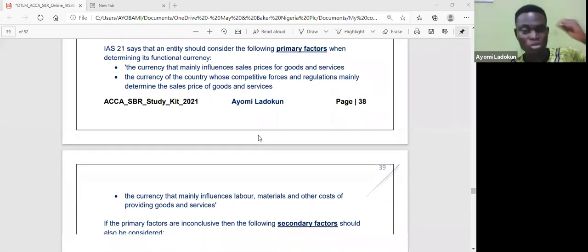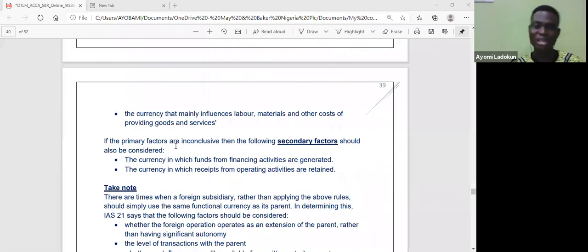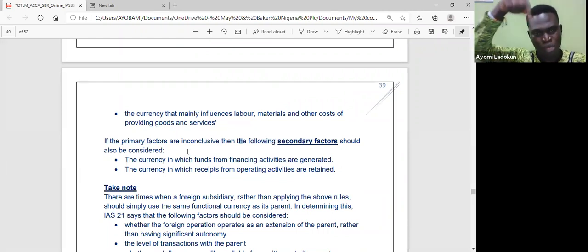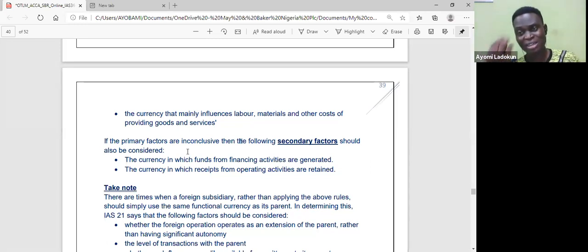I will now go to the secondary factors. So that's why you are seeing here, if the primary factors are inconclusive, then the following secondary factors will have to be considered. Two of them: the currency in which funds from financing activities are generated, and the currency in which receipts from operating activities are retained.